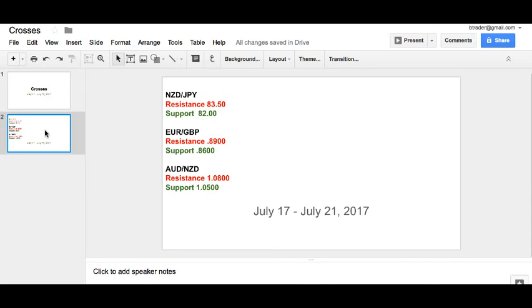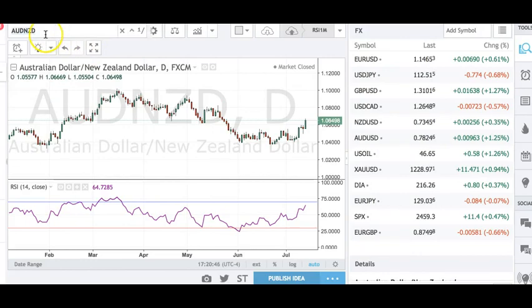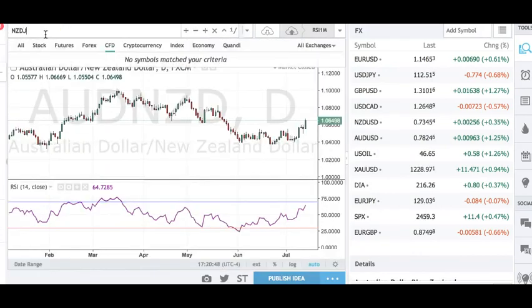The relative strength of the Aussie also has to be respected. Big breakout in Aussie Kiwi. Even if we have a little bit of retrace, it still very much looks to me like a buy-the-dip story with potential all the way up to 108. Let's take a look at the charts here and see what I mean. So let's start with my Kiwi Yen first.